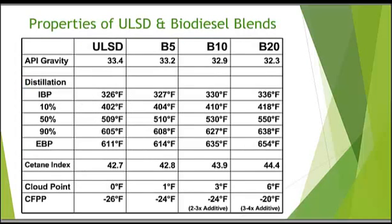So here are some properties of ultra-low sulfur diesel, B5, B10, and B20. You can see with your own eyes, even if you don't really want to know what all those numbers mean, that ultra-low sulfur diesel and B5 especially are very, very similar in all these test results.